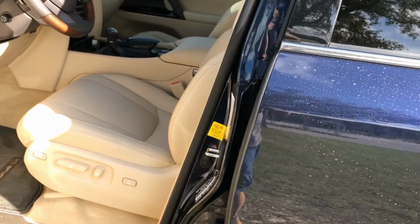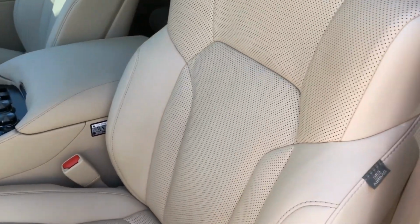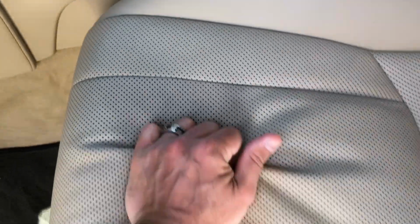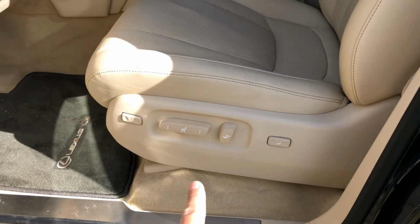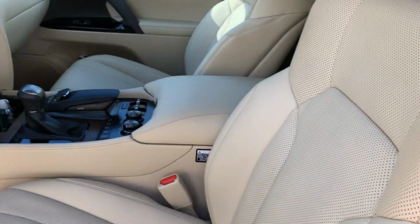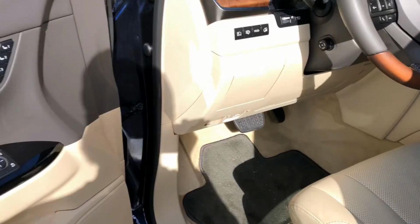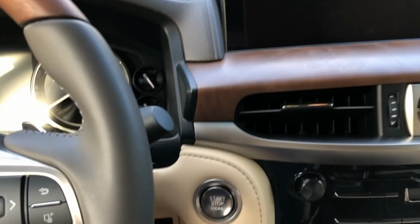So up front. Now, these seats, seriously, there is an absolute danger of falling asleep at the wheel. They are so cushy, so comfortable, so supple. Multi-power adjustments. They are fantastic. Very much in keeping with the nature of the truck, I must say. Again, wood controls. Let's just get in because it's kind of getting warm.